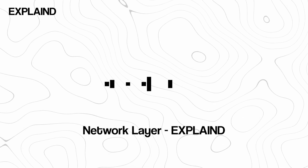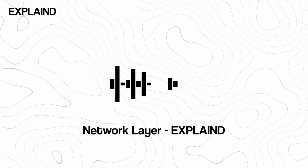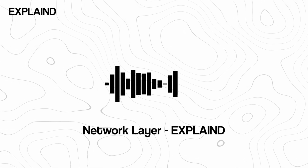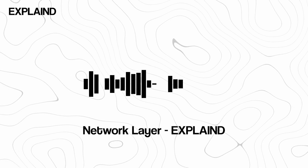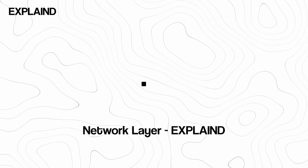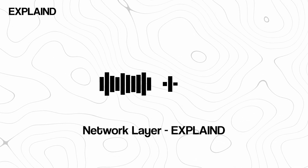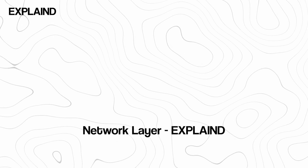But let's not forget about the real heart of routing, the routing protocols themselves. Those are the languages that routers use to talk to each other and to build their maps of the internet. Yeah, I've definitely heard these terms thrown around before. OSPF, BGP. What's the difference between them? Okay, so think of it like this. OSPF, that's for local directions, like within a neighborhood. BGP is for navigating between, say, different countries.